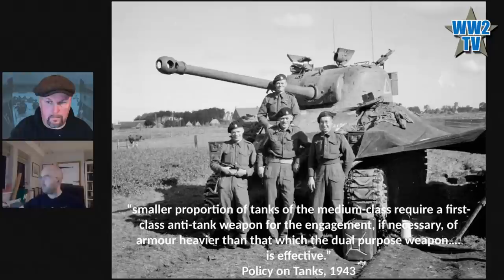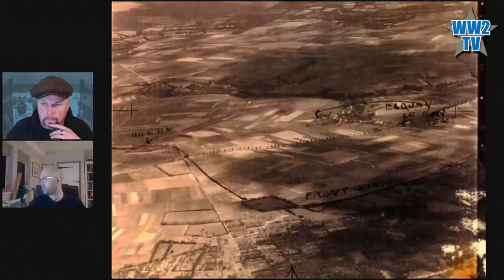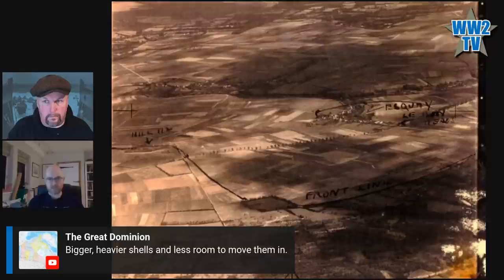Another key asset for British tankies in Normandy is this. And this is where we start to shift a little bit again. So this is an aerial photograph of Hill 112, and it's taken on the 6th of July. Actually, I worked out who took this years ago. And it highlights stuff that I'm always interested in, which is the battle for the Bois or SK and stuff.